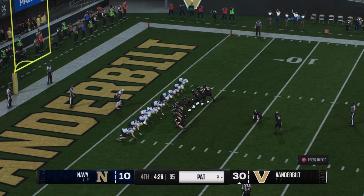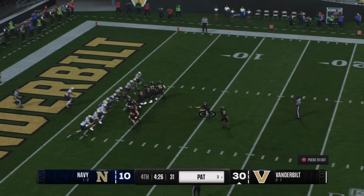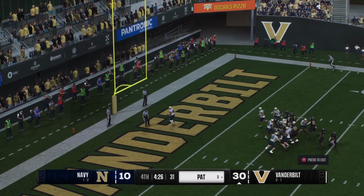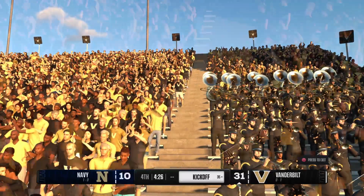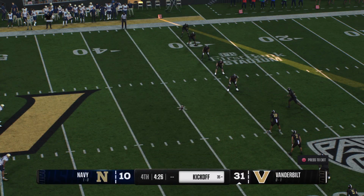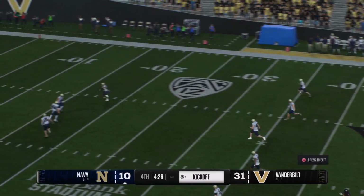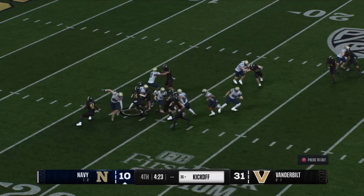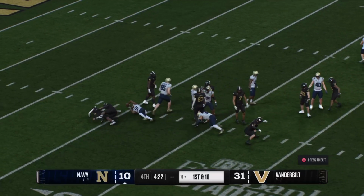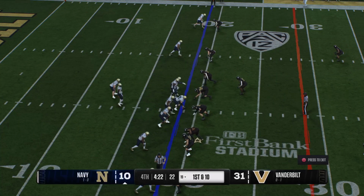Lining up to tack one more onto that lead. And the extra point splits the uprights, and they're up a full 3 touchdowns, a 21-point cushion in the 4th. The kickoff team takes the field to boot this one away. He'll bring it out from inside his own 10. Really disciplined job by the coverage unit to get down there and make the stop at the 19.